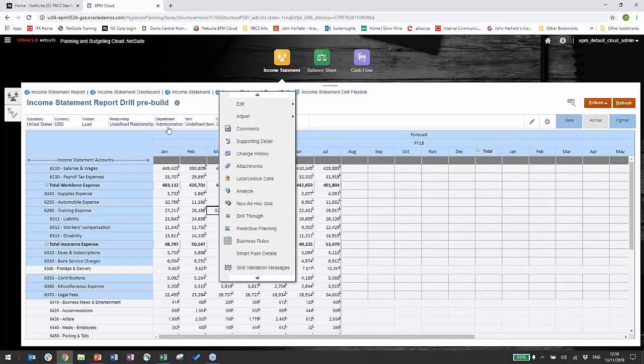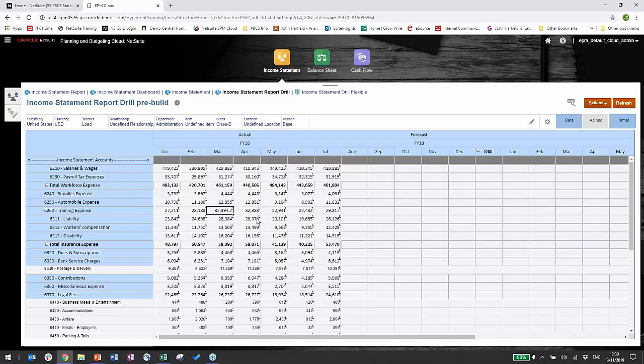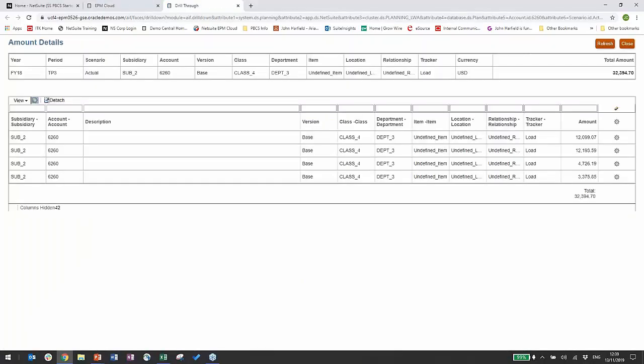So I'm on the same sheet. It's already pre-filtered to administration. It's just some different colors and highlighting. But I can choose to drill through on this number, 32,394.7, and I can go to drill through to the source. I have that pop up in case I click on the wrong place. It's up to you whether or not you want that.